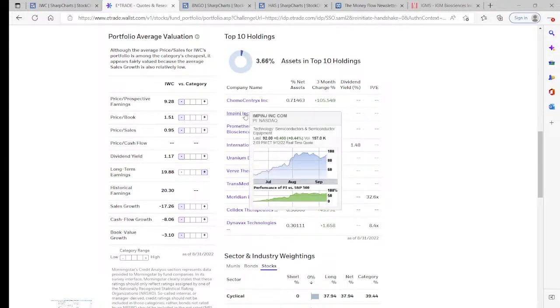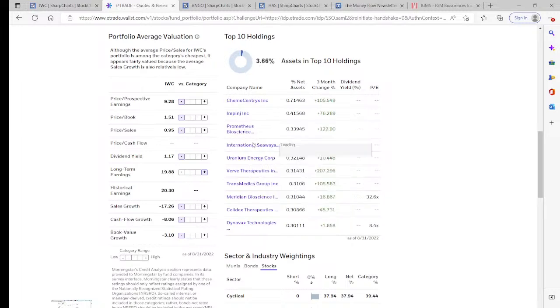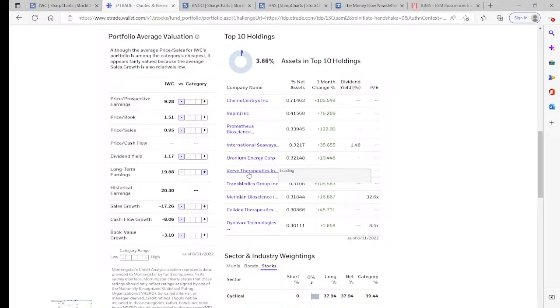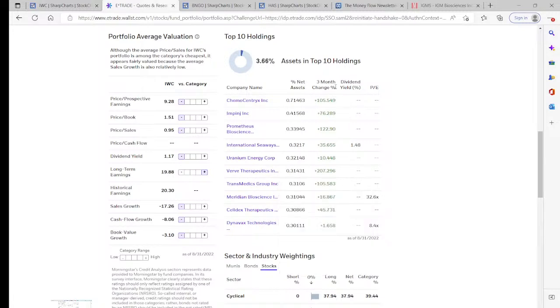CCXI, PI, RXDX, these are all biotechs. International Seaways, all right. Uranium, okay. Remember, I've been trying to do the uranium trade with you, Roy. Verve Therapeutics, okay. Transmedics Group, and then look, the 3-month change: up 105%, 76%, 122%, 207%. So these stocks have been on the move, man.